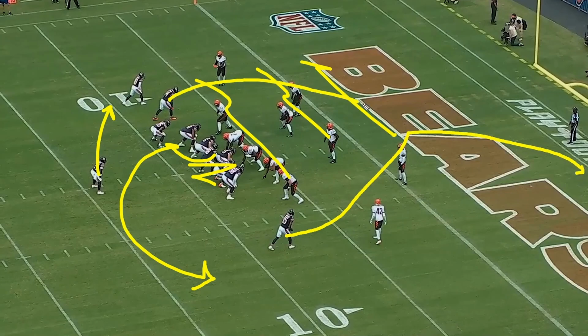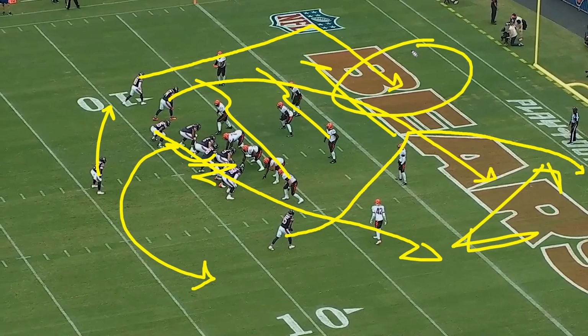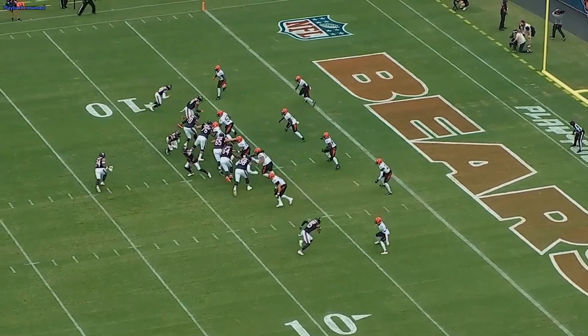Then you have this guy coming across on a crosser. You have this guy coming on a dig behind everything, and then you also have this tight end sneaking out in the flat, and you literally just read these three high to low, and then if none of those are there, you come back to this dig. But what you're going to see happen, it's going to get a little bit muddy.